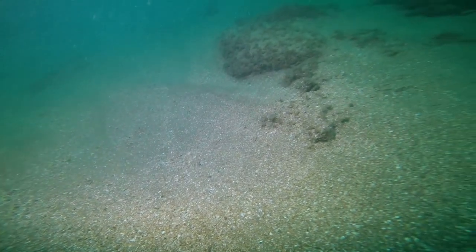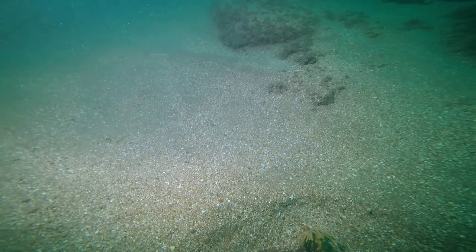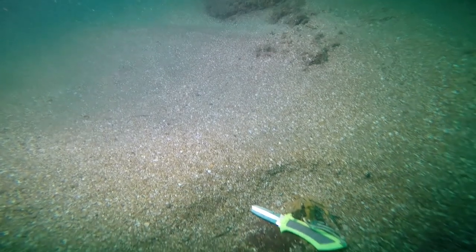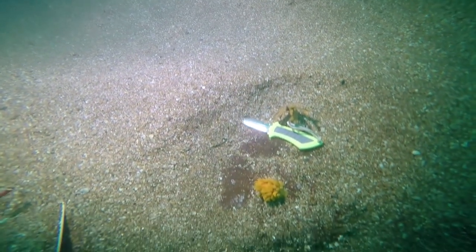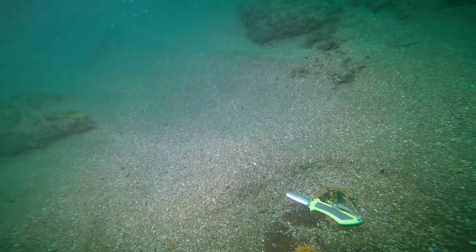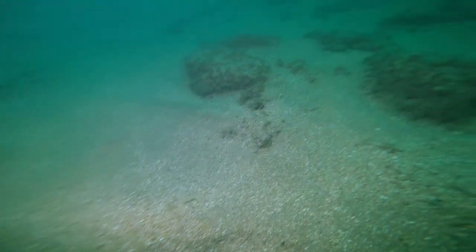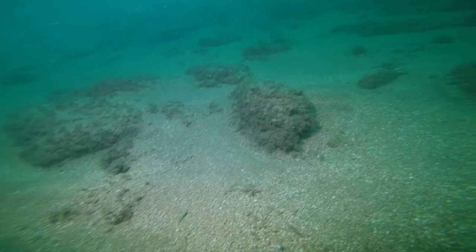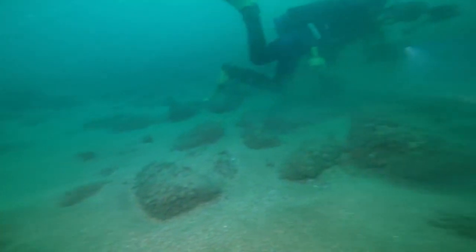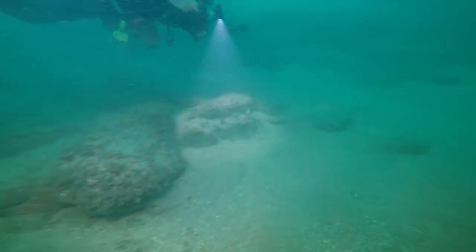And this is looking back towards the reef edge. That knife going down there is 16 centimetres long, give you an idea of scale. This is starting to look up the reef slope. My buddy helpfully lighting up some of the lumps of rock.